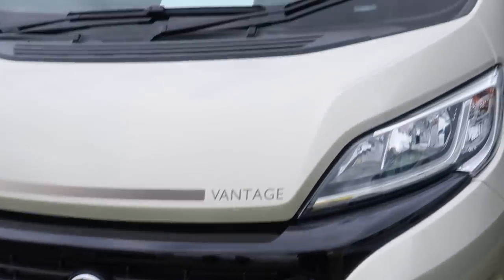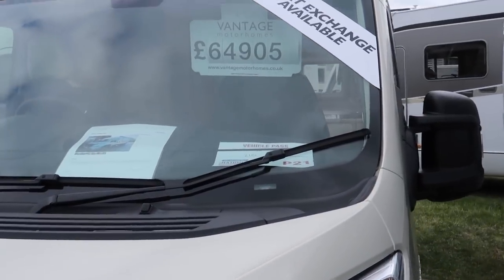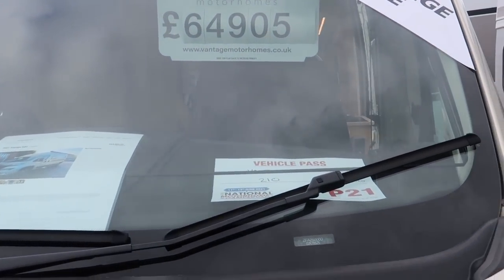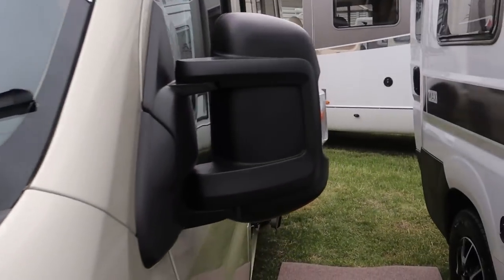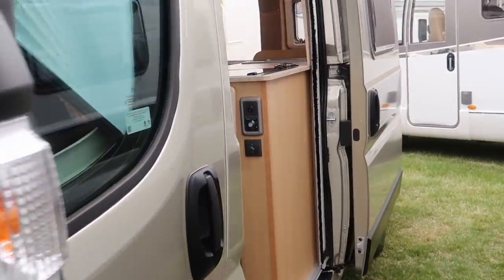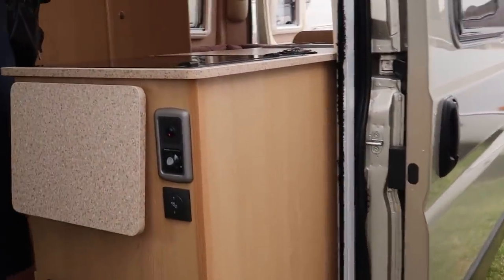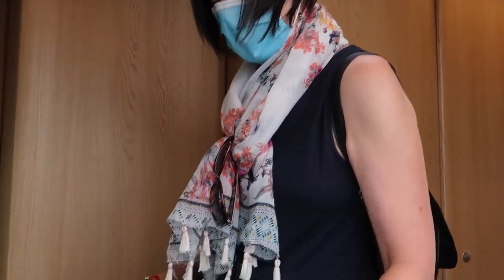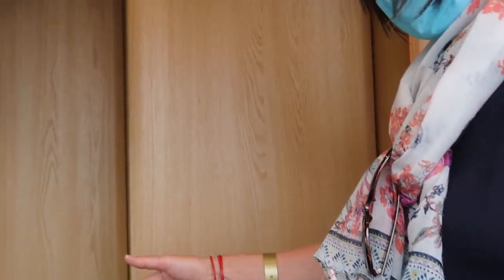Well, Sue likes this one as well. So we're doing well here at Vantage. It's just under £65,000. This one, another camper van, 2021, similar style to the previous one. What do you like about this one then? It's a bit more open, because you've got this bigger area here.